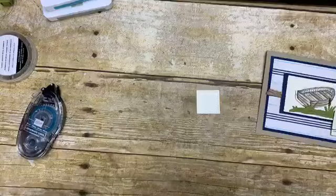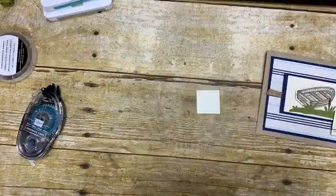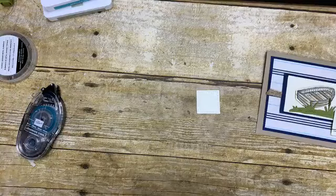So let me get my frog. The frog is also in the By the Dock stamp set, but I have to get him out. I didn't realize that I didn't have some of these out on blocks. I thought I had everything ready and prepared.